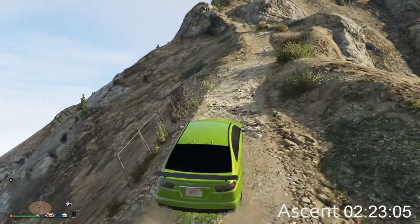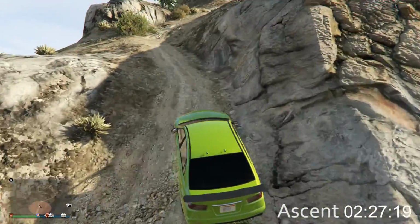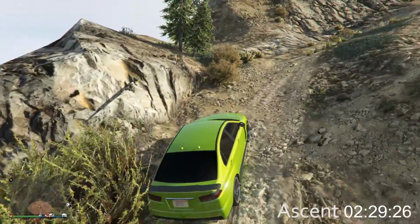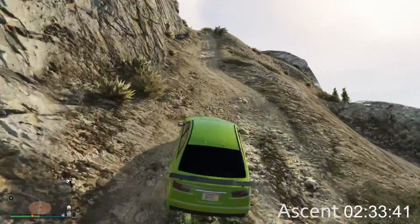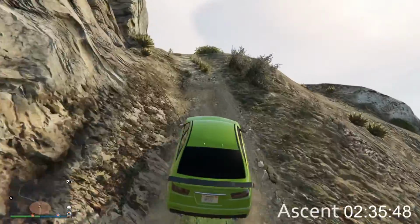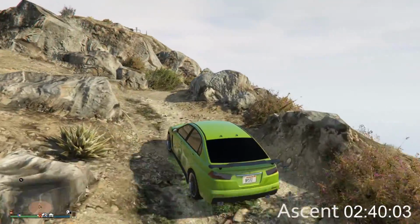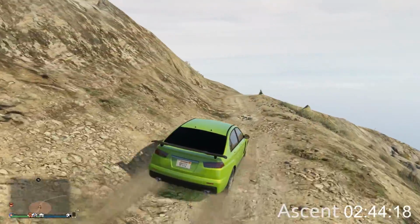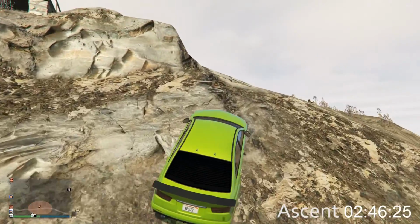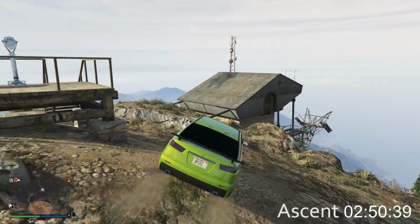Both of the Kurumas, in the handling files, there's a feature that talks about how much a vehicle loses speed in the dirt. And if I remember right, neither one of the Kurumas lose any speed at all. So they have the exact same acceleration and top speed in the dirt as they do on asphalt, which makes them really good off-roaders. As we come up the final hill climb, Kuruma's not struggling at all.